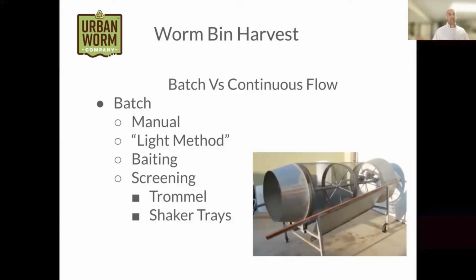You basically keep scraping until you see worms. Then you move on to the next pile and do the same until you see worms. Maybe do the third pile until you see worms. By then, in the first pile, the worms have dived down a little bit more, and you can continue to scrape that vermicompost away. That's a little bit of a tedious way of doing it, but it works all the same.